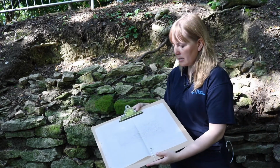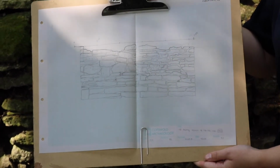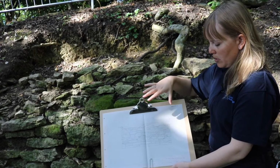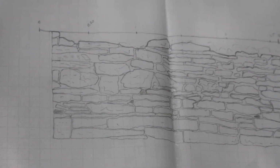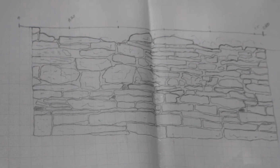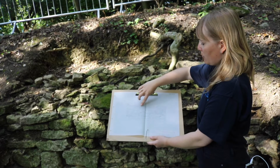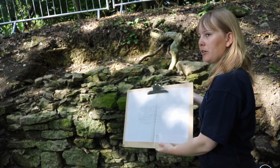So this is our representation of what this ha-ha wall looked like when we uncovered it. We actually draw a scaled section of this entire bit of wall that we've uncovered, and we draw in almost every individual stone with exact measurements and try to record any details like little gaps, and we try to recreate the rough shape of the top of the wall as well to create as full a record as possible.